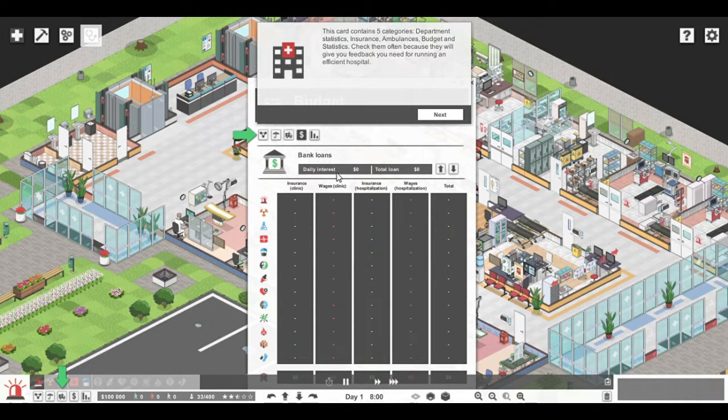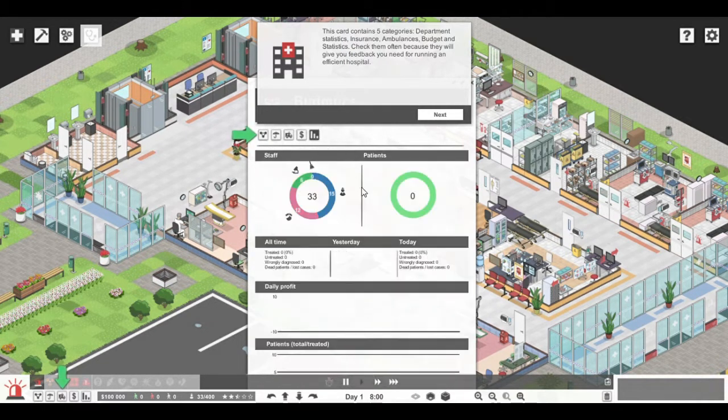No cost. Oh, no, this just mentions bank loans. Okay, so I have no loans. But here, 100,000. Yeah, I don't think this has moved an inch after I hired another doctor. So someone's still paying my bills. Suspicious. Staff. All right. Patient 0. Yeah, it's a hospital that has no patients. It's a facade. A hospital in limbo.